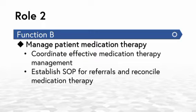Pharmacists should have access to and use all necessary clinical and patient data to coordinate effective medication therapy management, especially when multiple healthcare practitioners are involved in the patient's medical therapy, and intervene if necessary. Pharmacists should establish a standard operating procedure for referral to a physician, specialist, or other healthcare provider where appropriate. Pharmacists should provide continuity of care by transferring information on patient medicine as patients move forward to the next sector of care.